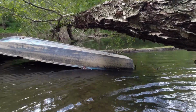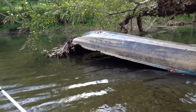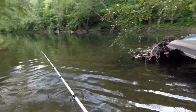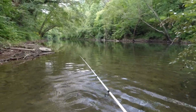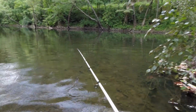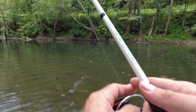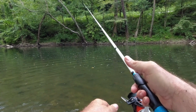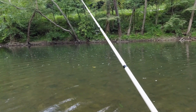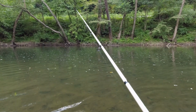All right, folks, right there's your good boat. Nice looking boat right there. Let's move on up the river here. Man, this is some deep water. Let's see what we can do. You would think we would find one here with this big Hellgrammite in this water. Late evening. We're still waiting on that one.